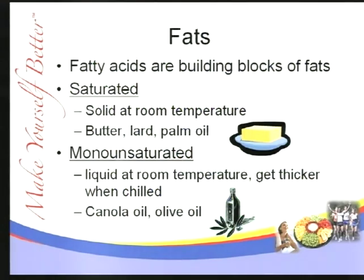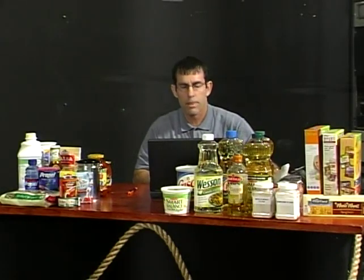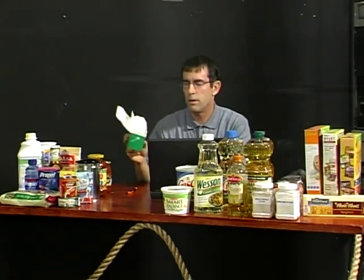Fatty acids are the building blocks of fats. There are saturated fats. These are solid at room temperature, and examples are butter, lard, and palm oil. And here's an example of lard. Again, a real solid white fat here.